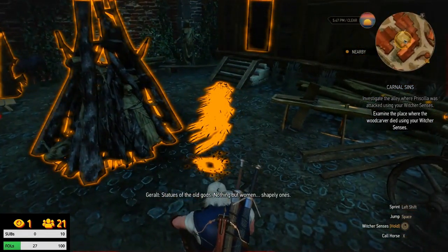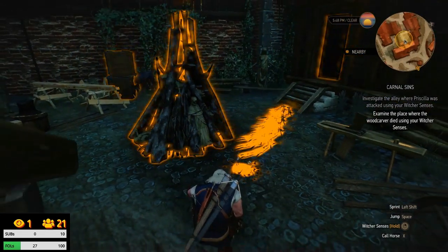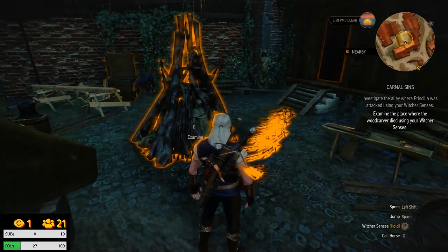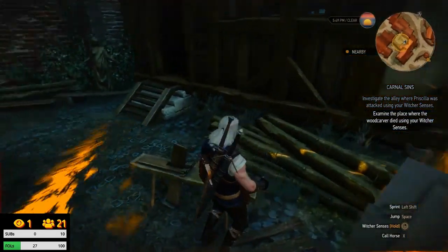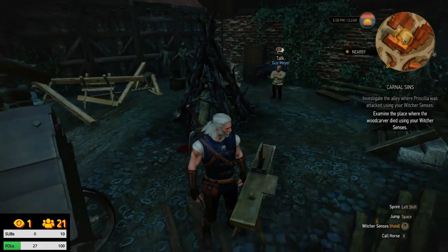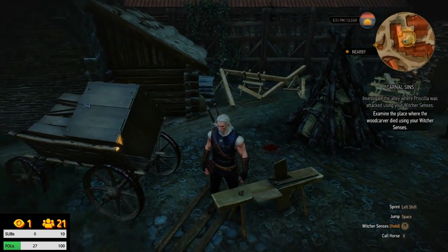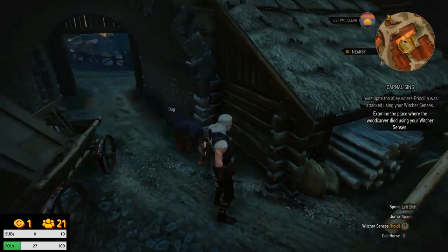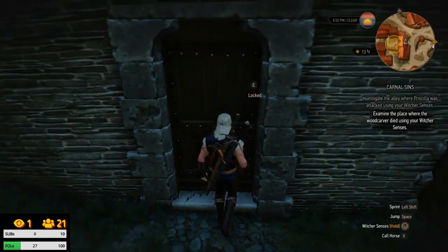Statues of the old gods. Nothing but women. Shapely ones. Is there a door over here I can go in? That's also a loft.